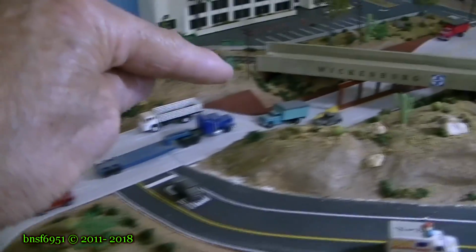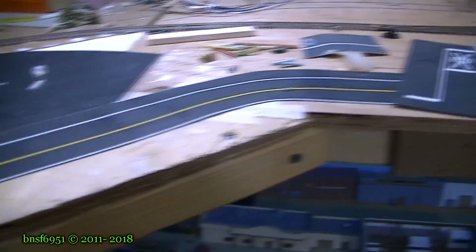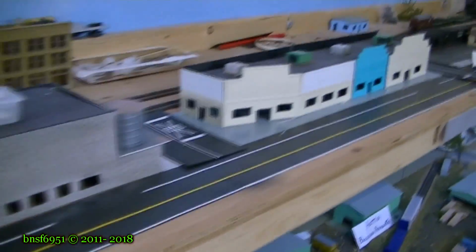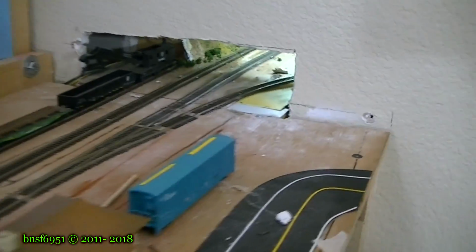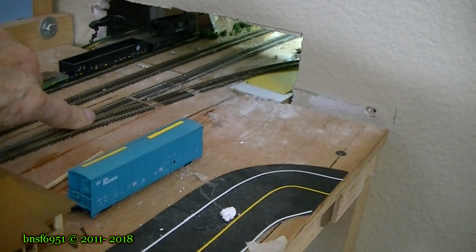And this road here will continue, go under the Wickenburg Bridge, and enter Wickenburg here. But if we take the road and come around this way, we enter Old Town Wickenburg. Now, all of these buildings are also scratch built by myself. Okay, and there is a siding up here, but it's not going to be operational for this meet that's coming up in 2 weeks. Just too much stuff for me to do. Anyhow, we're going to go back into the other room. Now this right here is the exit for the Arizona, California. And that's going to happen.